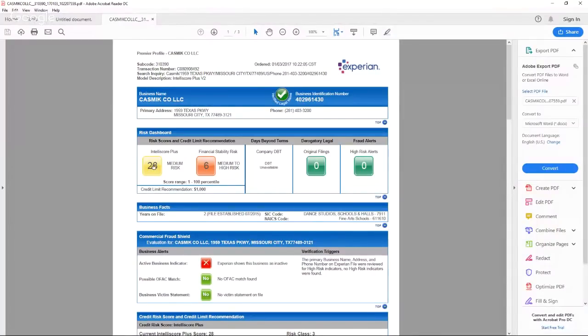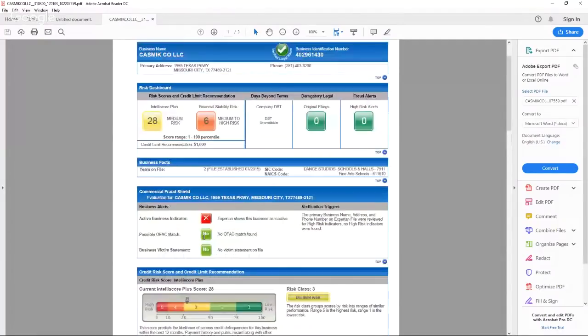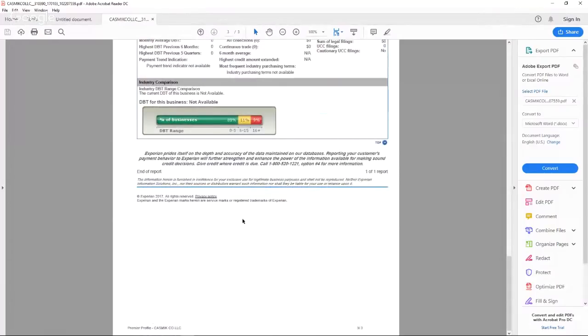This is a 28 score, which is a pretty high risk, but not really high risk. You can see here that it's a medium to high risk. You can see the financial stability risk score. The risk of the company going defunct is extremely high, almost as high as you can get. Here's what's interesting. If we look at the bottom of this credit report.